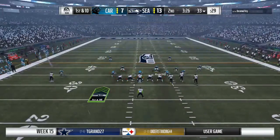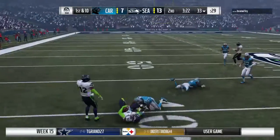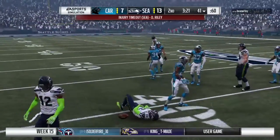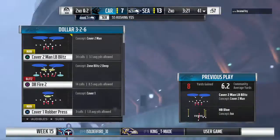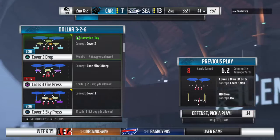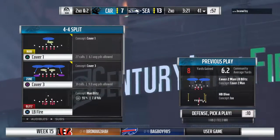Check. Patriot. And they'll go on the ground. And able to use his blockers to get this up over the 40. Now we're going to get a timeout here as it looks like there's a Seahawk injured on the play. While the training staff works on him, we'll step aside and be right back.